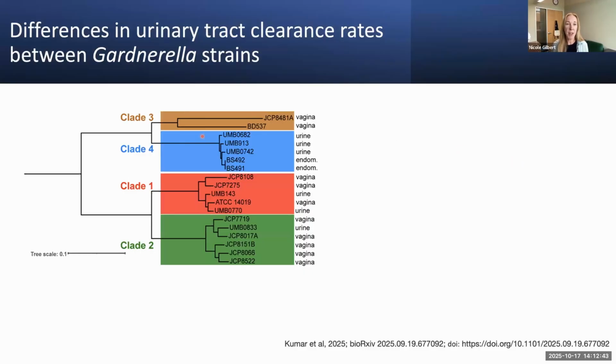This is a phylogenetic tree of the strains that he used. So we tested 18 Gardnerella isolates. These are all clinical isolates. They came either from vaginal swabs or from urine samples, a couple of endometrial isolates. And you can see that we have strains from across the 4 main clades. We have fewer of clade 3, but that's consistent with what's in the literature. Fewer clade 3 strains have been isolated and sequenced.